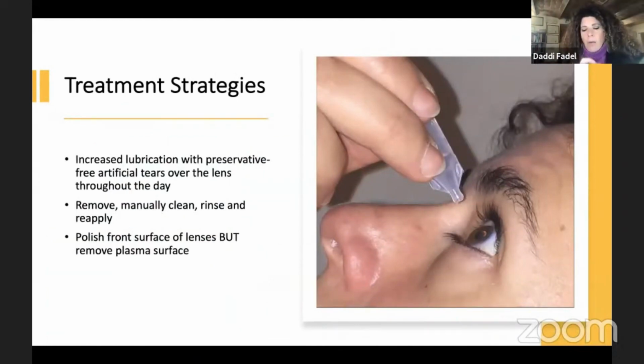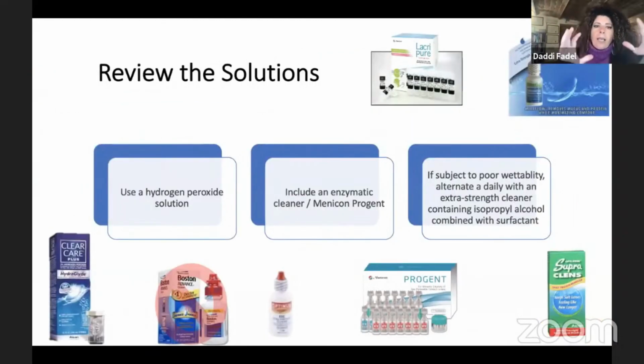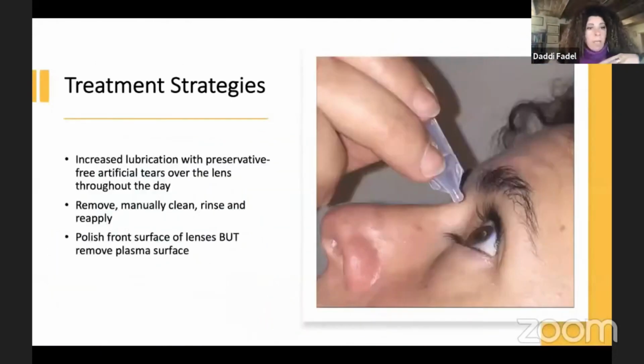Cleaning with Progent also is an option once a week or biweekly, depending on the ocular surface conditions and the lens wettability and deposits. This solution can loosen and remove surface protein deposits, bacteria, and fungus after only a 30-minute soak without manual rubbing. You can suggest the use of lubrication with preservative-free artificial tears over the lens throughout the day.